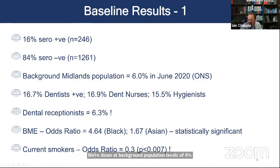And you can see here the odds ratios for Black, Asian, minority dental professionals compared to white. And you can see here the reduced odds ratio at 0.3 for current smokers for seropositivity.